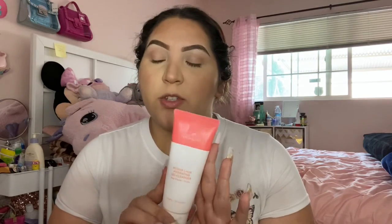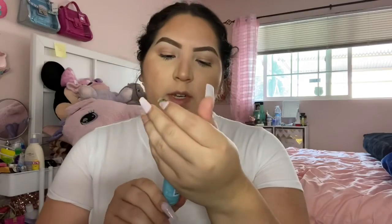This one I've repurchased 4 times now. It's definitely my go-to cleanser. Very, very similar. This one has a different scent, which I guess is good. It smells like it has no scent, so you don't really want fragrance. I'm still trying that one out, but so far so good.